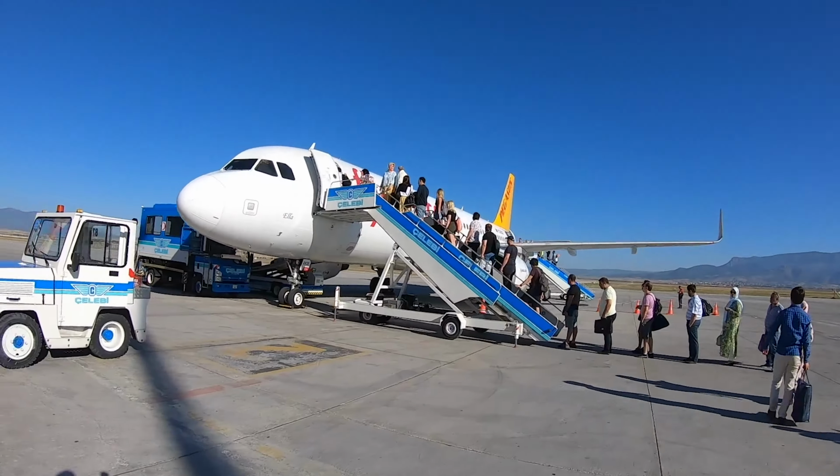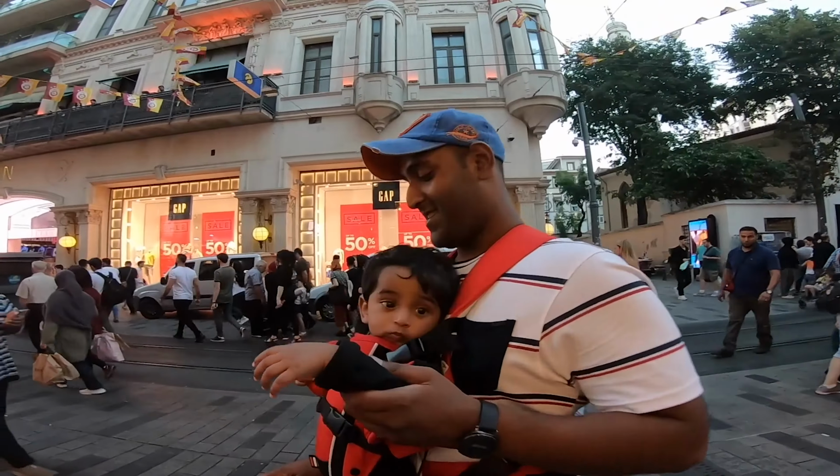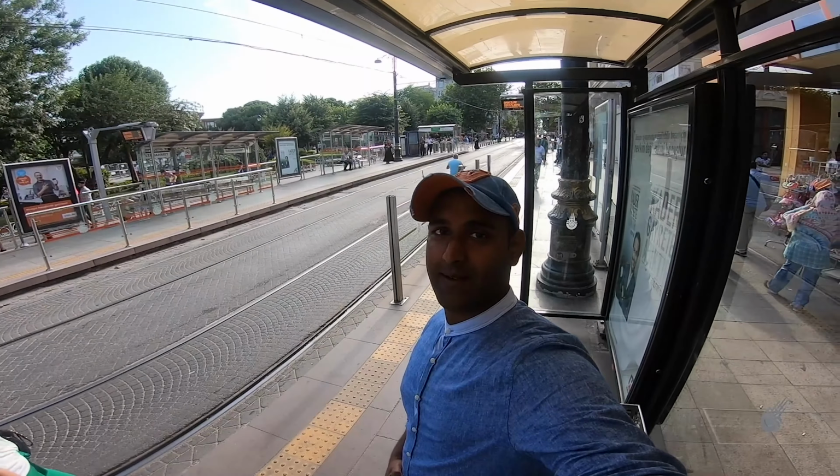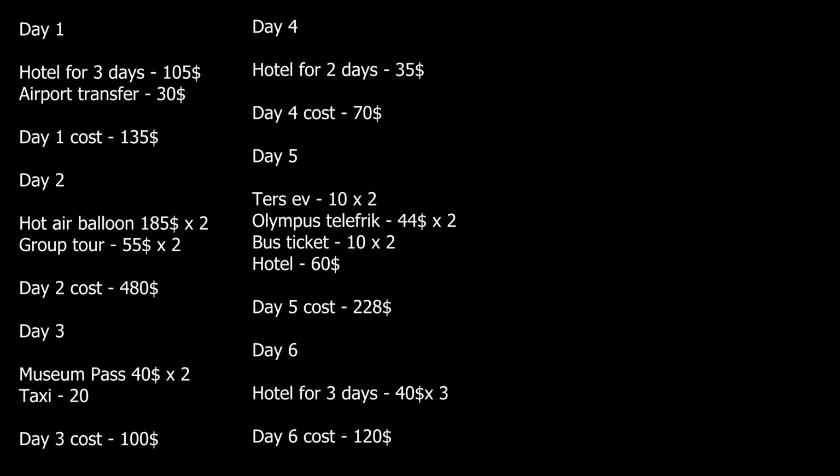Next morning we had a flight from Denizli to Istanbul. In Istanbul we took a hotel near Taksim Square for $40 per day and we used the metro to commute between different tourist places. Day 6 cost was $120.